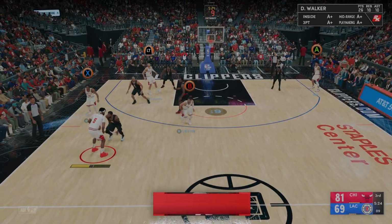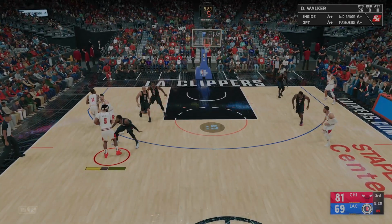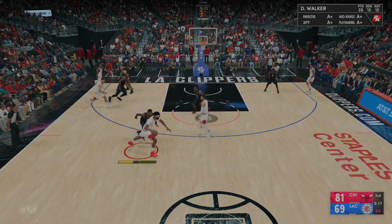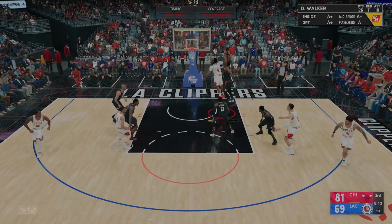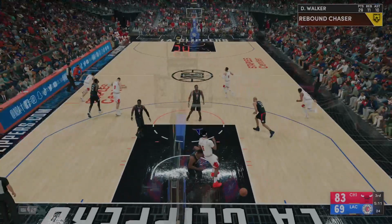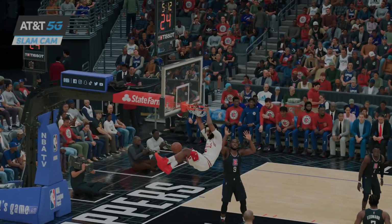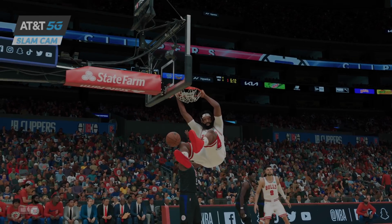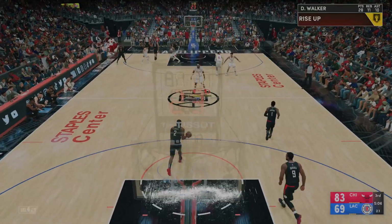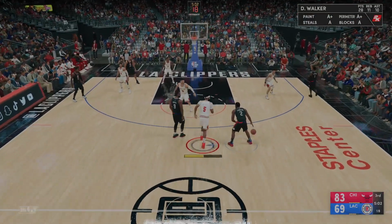Thank you, Kevin. Paul George has taken some heat in recent years. He says people get so caught up in what other folks think. I'm Paul George. I don't care to be anybody else. I am who I am. You love it or you don't. Simple as that. Guys, with his play on the floor, he has answered all of his critics. He is certainly playing at an elite level. DA, thank you. Nice job capturing the moments on the AT&T 5G Slam Cam.